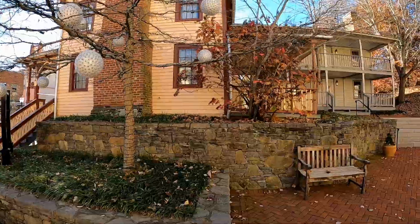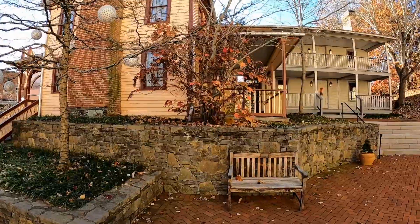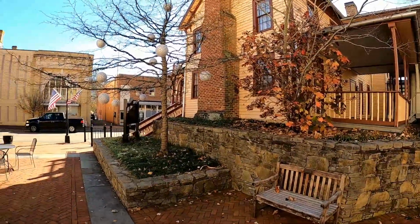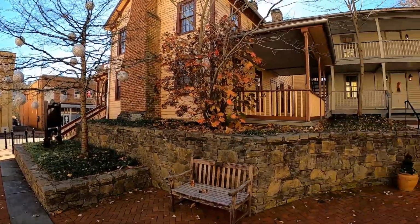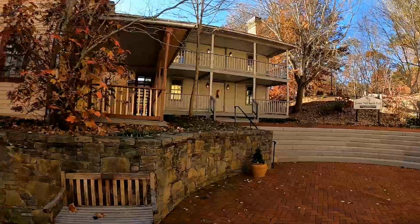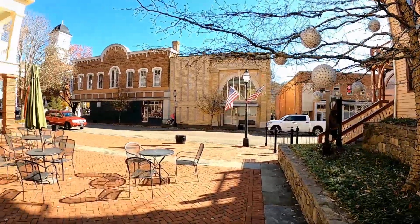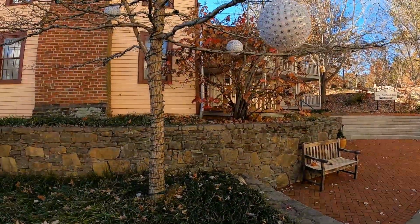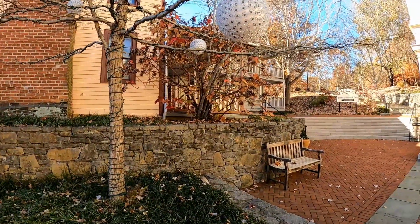Many performances and events take place here. Storytelling season with live programming typically comes from May through October. The National Storytelling Festival happens in the first weekend of October. Concerts, storytelling, and matinee concerts take place here almost every day, May through October. If only we'd come here a mere few weeks ago.